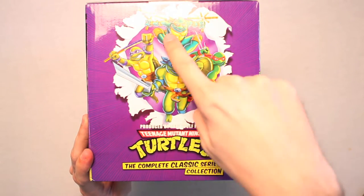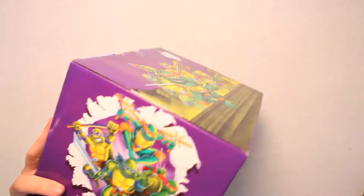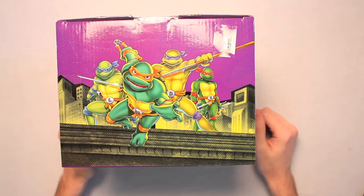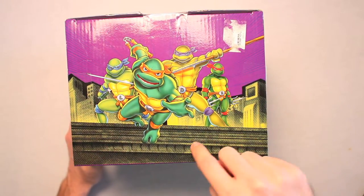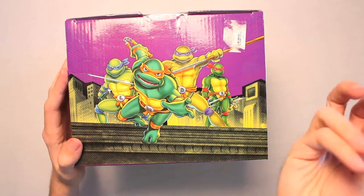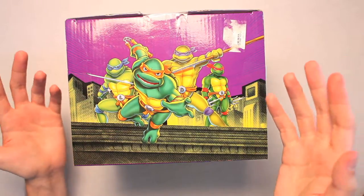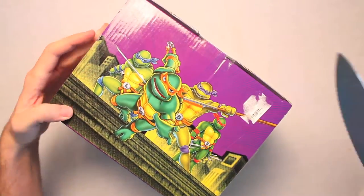Boom! Breaking out of this packaging right here to invade my home? I'm not sure. And then on the top, there they are again. It looks like the art style keeps changing. This is not the art style of the normal show. This is some other guy's like, you want something? I'll make you a little something. Let me draw this. Is this what they look like? Not really. That's what you get. That's what you get. Well, and that's what we got.